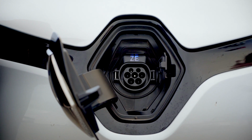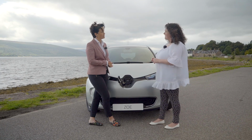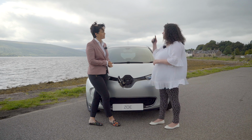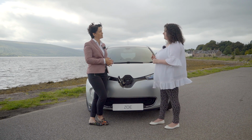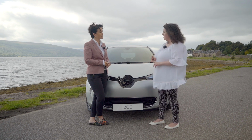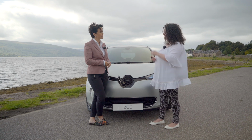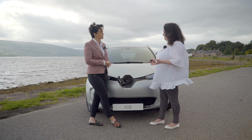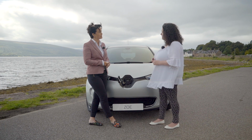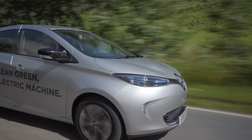You can get a charging point fitted at home, which will either be a 3 or a 7 kilowatt charger, which will take about 8 to 9 hours to charge, so you can do that overnight. The public chargers that are out there, you get 22 kilowatts and you also get 43 kilowatts. The 22 kilowatt will take about 2 hours 40 minutes to do a full charge from empty, and the 43 kilowatt will take about an hour and 40. So whilst you're out shopping, it can be fully charged.